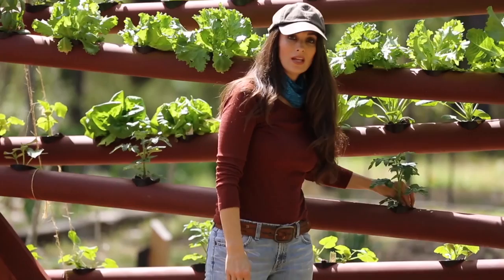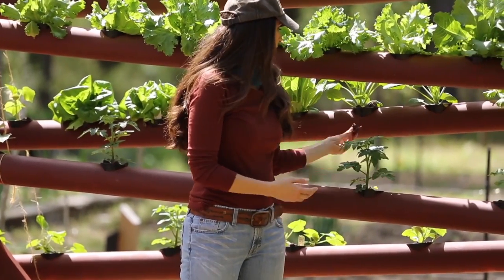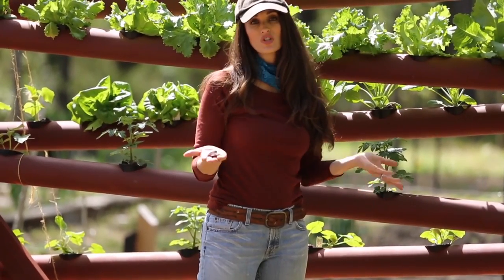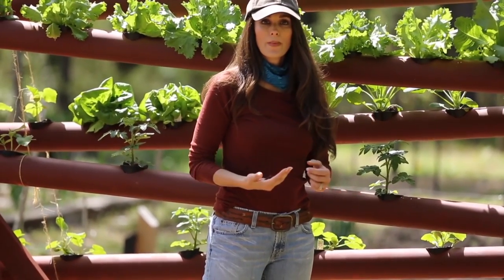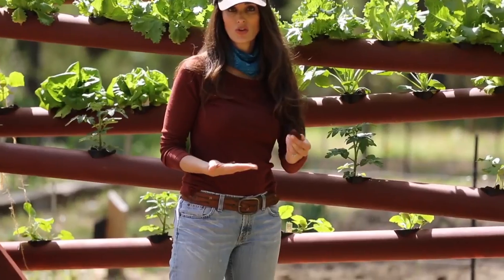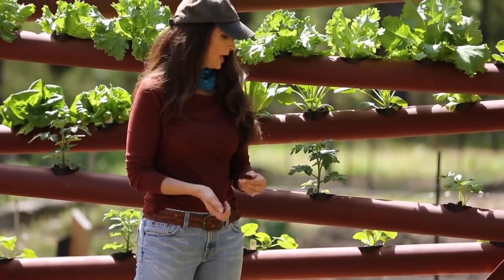There's no soil needed in a hydroponic system. And they actually have hydroponic rock that you can get on Amazon or anything like that. But you can actually just use lava rock. And that's what we've done.